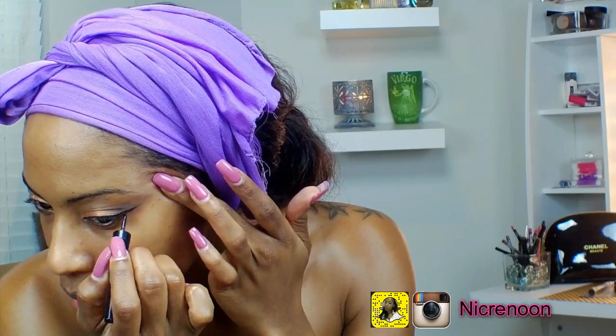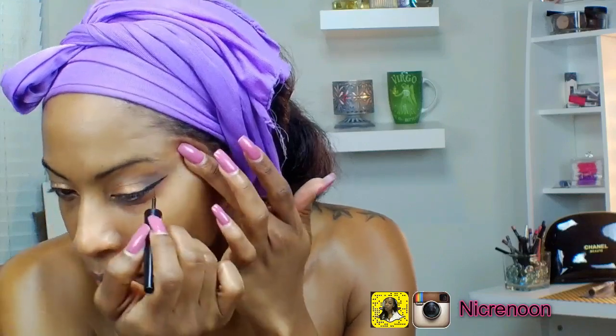And I'm applying my Revlon ColorStay Skinny Liquid Eyeliner to give me a good wing. I actually did pretty well today with my wing. I was impressed. I can't believe I actually caught it on camera, and at a good angle, too.